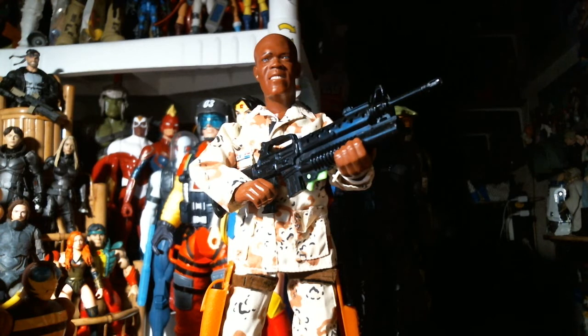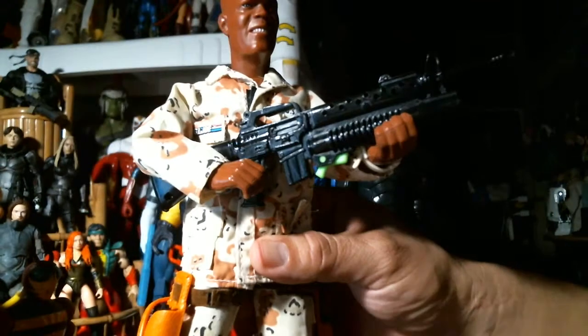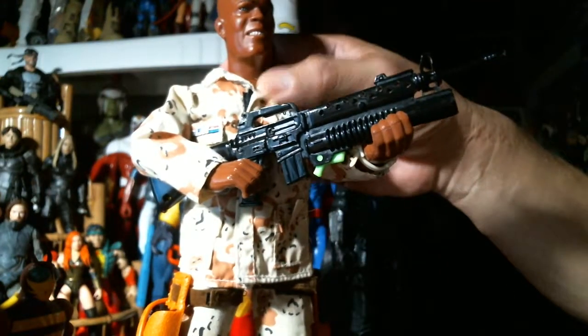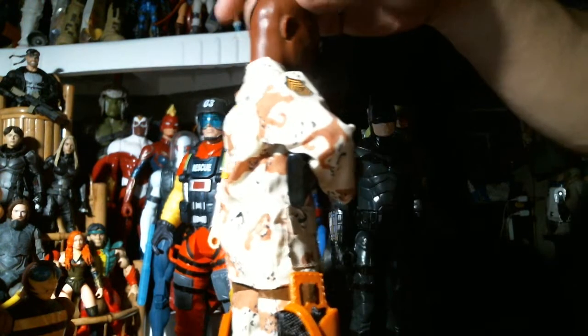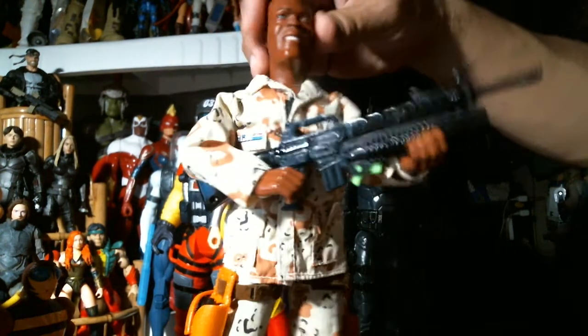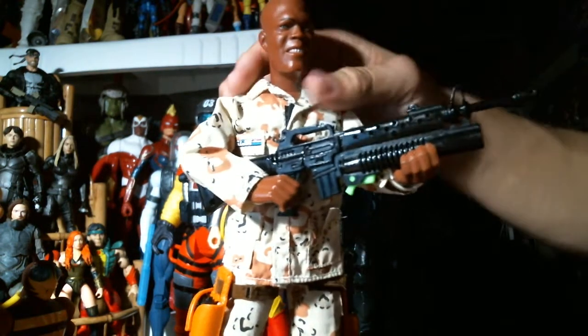Samuel Jackson. Nick Fury. With G.I. Joe U.S. Army fatigues. See? G.I. Joe, U.S. Army. The tag inside, there's no tag in there. I wish I had a tag that said that, but I think Classic Collection started doing that afterwards. Loose thread. Common.